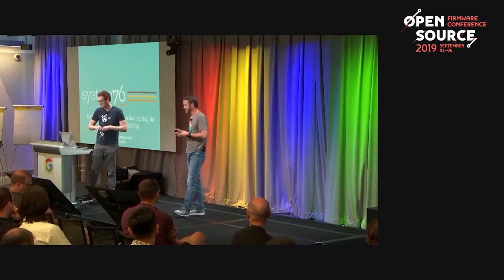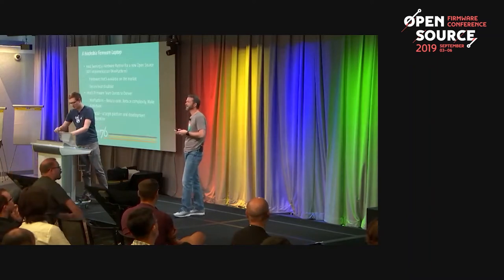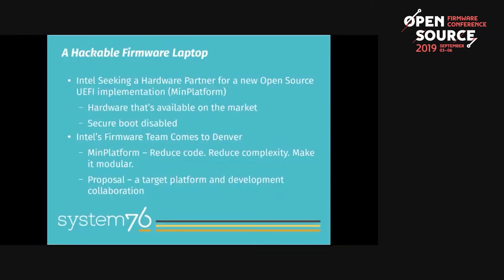So then along about November of 2018, Intel sends us an email and they say, hey, we're looking for a partner to build open firmware. We're looking for preferably a company that specializes in Linux, a company that can deliver production hardware without Boot Guard. That way the hardware itself is hackable on firmware.